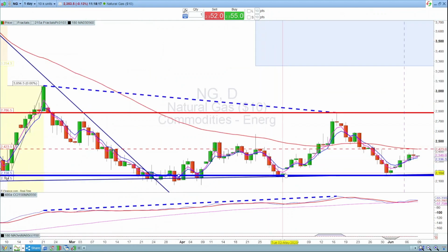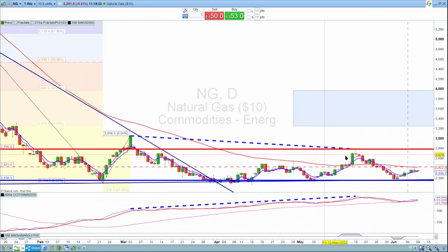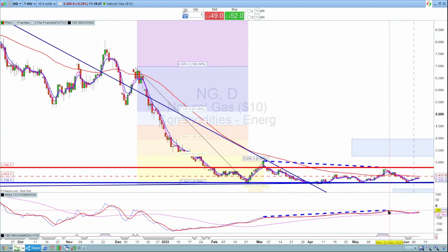On the daily, we've got a few things here. We've still got this bullish divergence playing out on the daily against this bearish divergence on the price chart. So what we're looking at here is, as long as it remains above this key support area at 21.58, and this CCI keeps moving to the upside in line with this diverging trend line, then we should see it break above this resistance at 27.86, and our initial target will be this rectangular box up here between the 23% and the 38%, which is the 32.54 and 39.65 range on the upside.